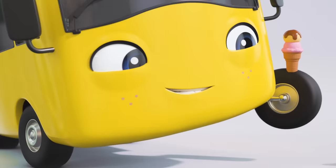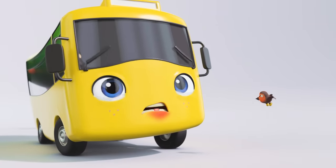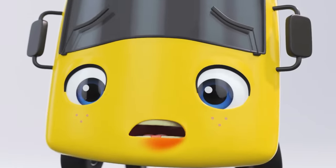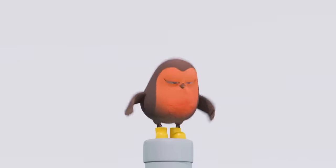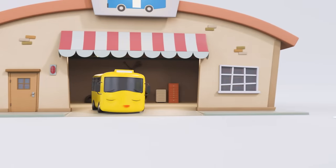Hey there, Buster. What have you got there? An ice cream. It sure looks delicious. What's wrong, Buster? Oh, you've got a wobbly tooth. That's not good at all. I think Buster has been eating too much sugar. Oh dear, that does look painful. Poor Buster. Oh, great idea, Robin. Buster should go to the dentist to get that bad tooth looked at.